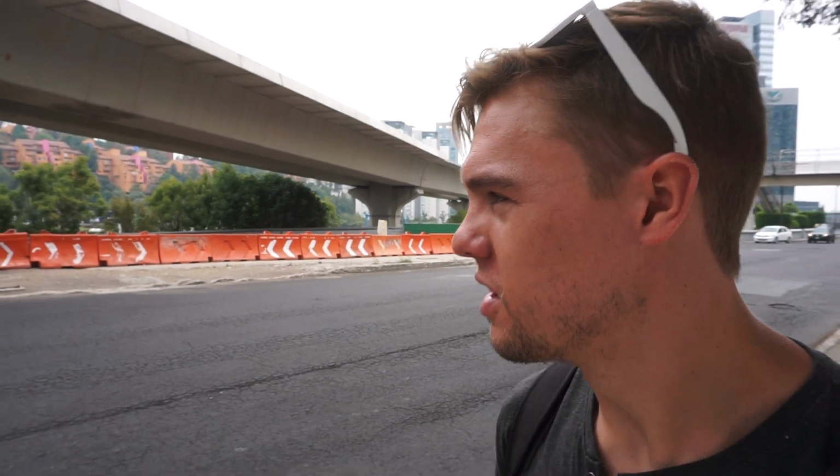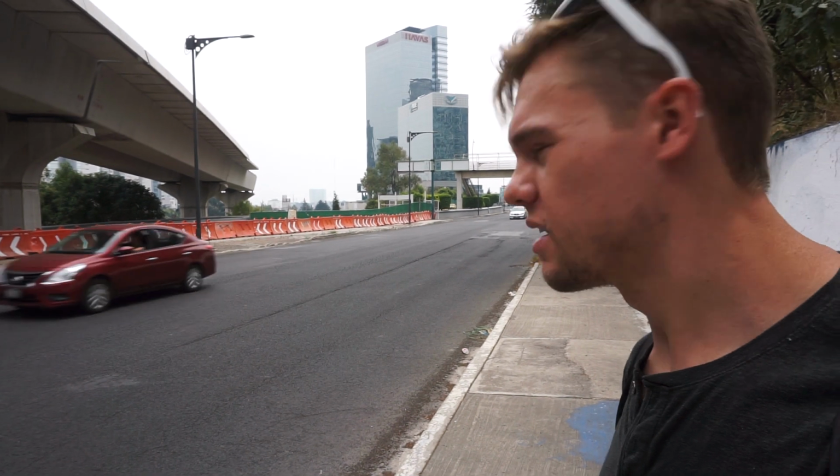Pedestrian-friendly part of town. We're attempting to walk to Centro Santa Fe, the mall here in Santa Fe, to get a bite to eat, because I'm hoping there's some fast food in there. We couldn't afford any of this stuff at Parque La Mexicana. I don't know if we're gonna be able to cross.